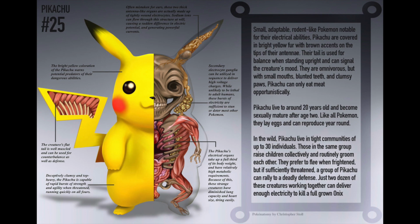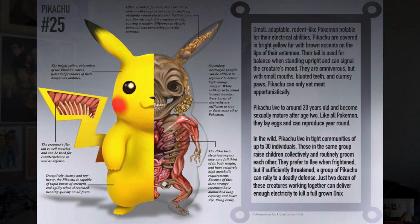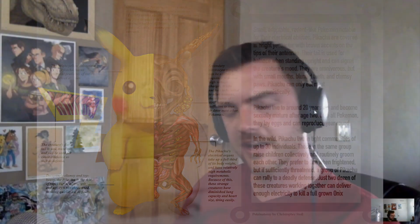There it is. Yep. And I'm not sure I'm going to be able to point to it, but I hope I'm pointing to it, the secondary electrocyte, is that what you called it, right? Electrocyte. Yes. And so, yeah, that's very cool. And so, yeah, staying true to the characters, but also having actual logical explanations.